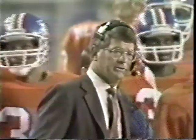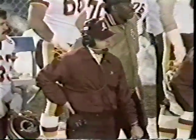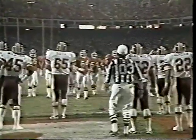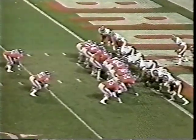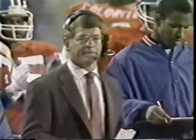I'll tell you, the Redskins have had 2 tough weeks. They're a team, they already know they're in the playoffs. They have to be wondering what they're going to do. They need to get some people well, is one of the things they need to do. Broncos are in and playing for the home field advantage throughout the playoffs. It is Sammy Winder into the end zone, Broncos.